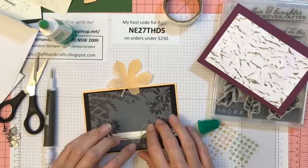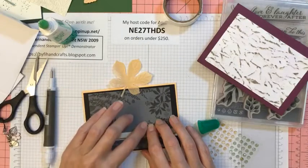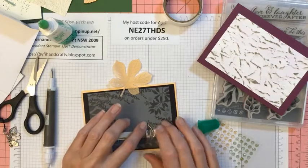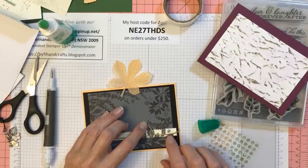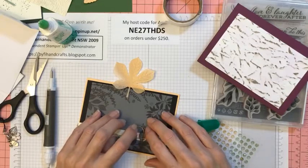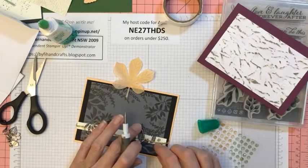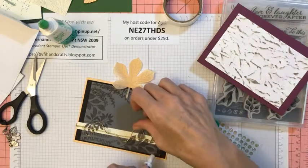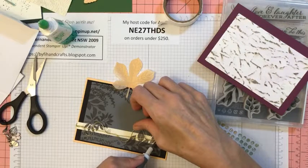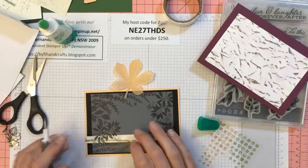So once you've stuck your ribbon down, twine. This is the Simply Elegant trim. So beautiful. This gives it a real bit of snazzy look. That one doesn't want to stick. It probably took too much of the glue off. Just wondering whether to move that one a bit. I think that'll be alright.